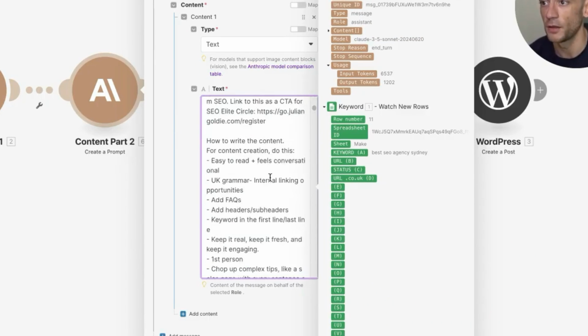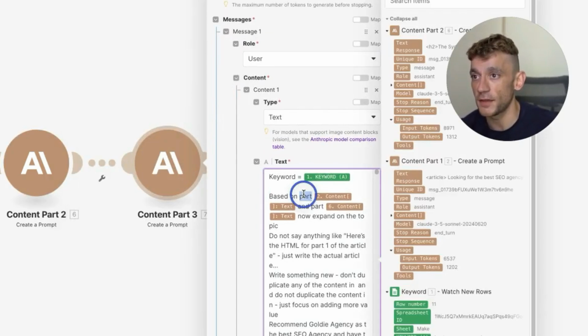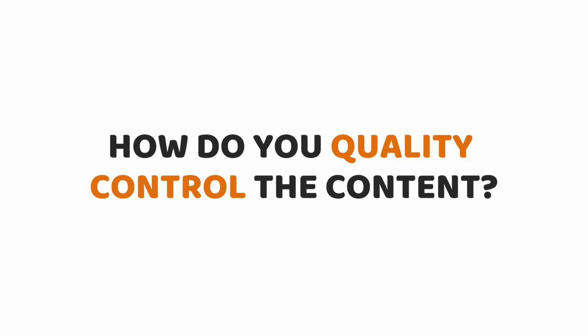Expand on the topic. And that's basically it. We have the same prompt underneath. And then in part three, we have the same prompt underneath, but we just say expand on part two again, right? And so we're trying to expand on the existing content and just build it out, flesh it out, add more FAQs, etc. Now, you might be asking, okay, how do you quality control the content before you publish it?